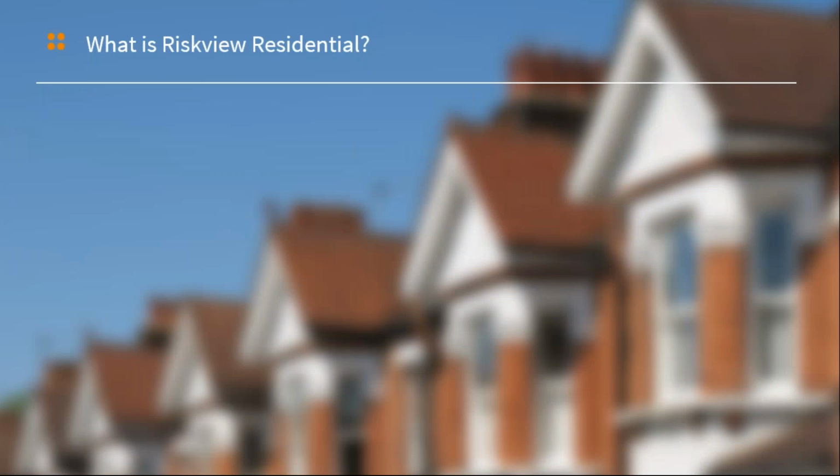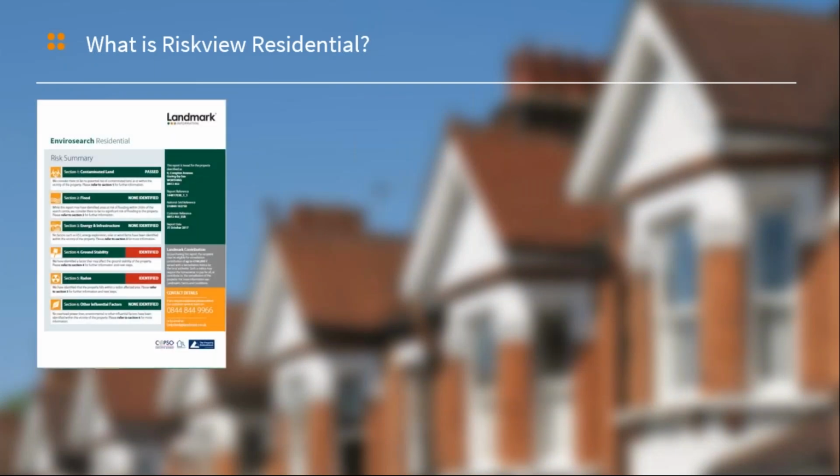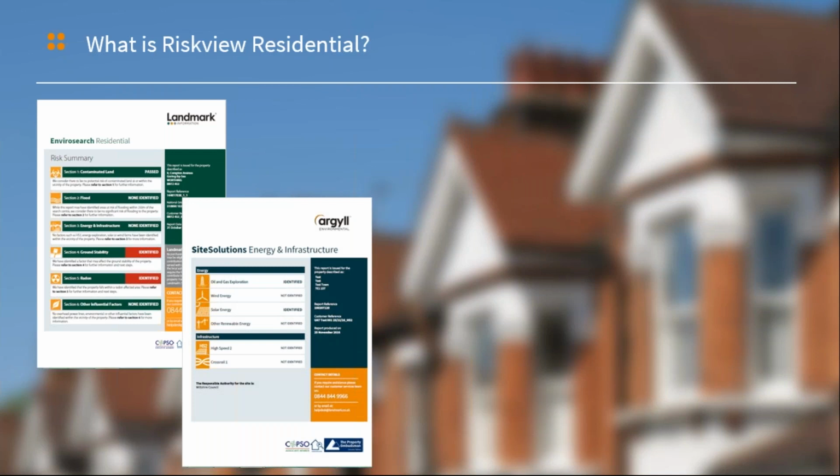So what is this report? This report, we call it Risk View Residential. It has component parts to it. So the first component part is EnviroSearch. So that's our contaminated land report. It's a full energy and infrastructure report. So that's oil and gas exploration, wind energy, solar energy, other renewable energy plants, HS2, Crossrail 1 and 2.